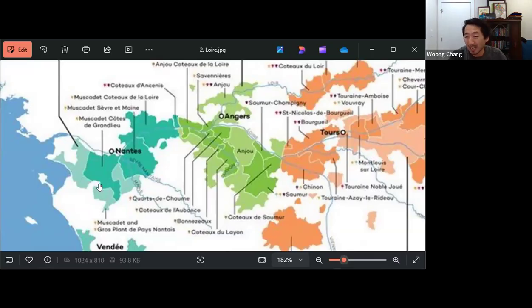Those are oftentimes grown in sandy and clay soil. And then as you get into Muscadet Sèvre et Maine, the soil type changes into some volcanic as well as granite, as well as some limestone. So when those things are thrown in, the acid in the wine gets high. The mineral and the tannic expression shows more. So it produces wines that can be aged a little bit longer than the rest of Muscadet.